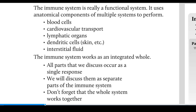In other places, we have cells that are called dendritic cells. We'll actually look at those in some detail later on in this chapter. But in the skin or the mucous membranes of the digestive, reproductive, respiratory, or urinary systems, there are these specialized cells that help to alert the rest of the immune system to the presence of potential disease-causing agents.